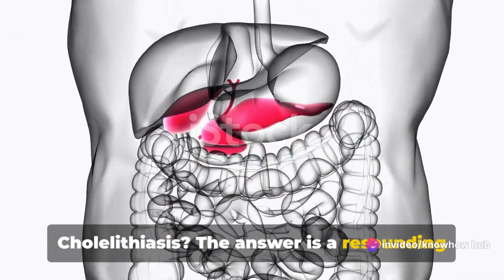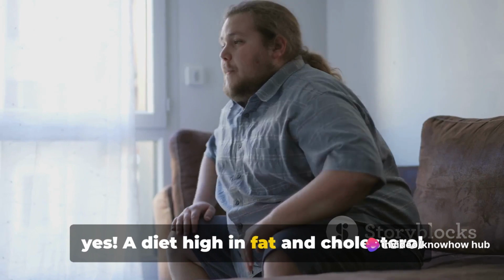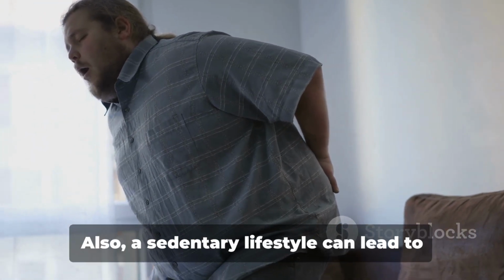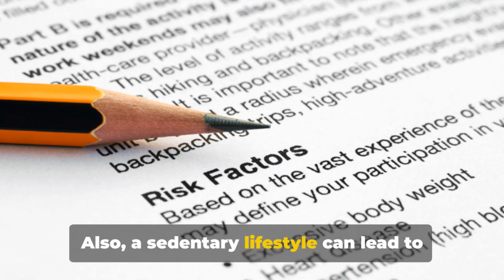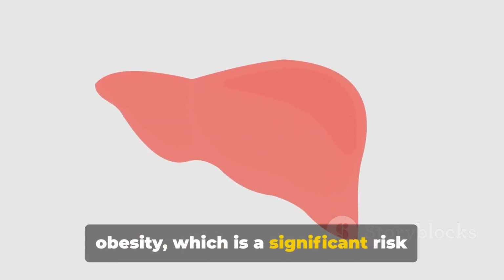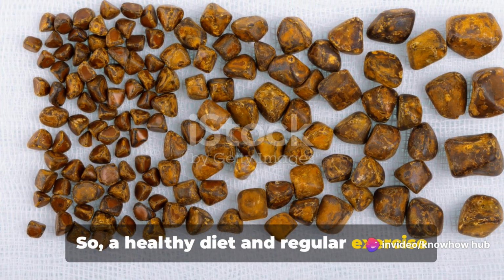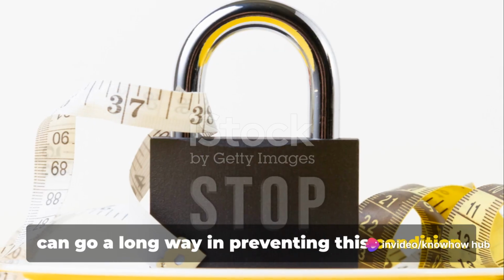Now you might be wondering, can diet and lifestyle influence the development of cholelithiasis? The answer is a resounding yes. A diet high in fat and cholesterol and low in fiber can increase your chances of developing gallstones. Also, a sedentary lifestyle can lead to obesity, which is a significant risk factor for cholelithiasis. So, a healthy diet and regular exercise can go a long way in preventing this condition.